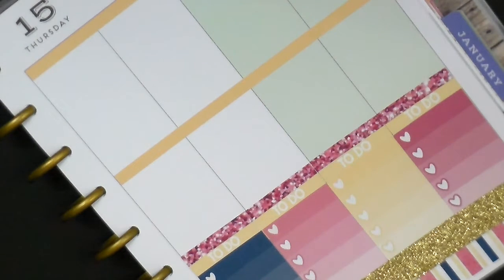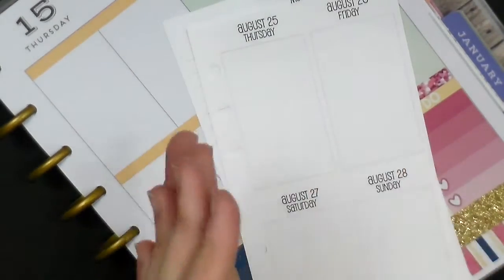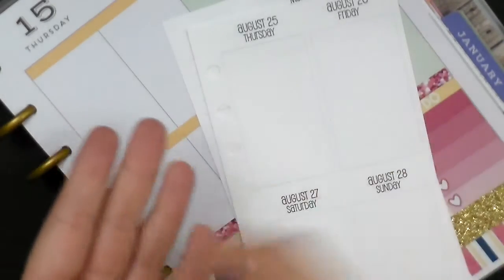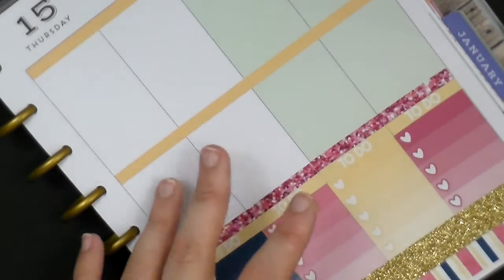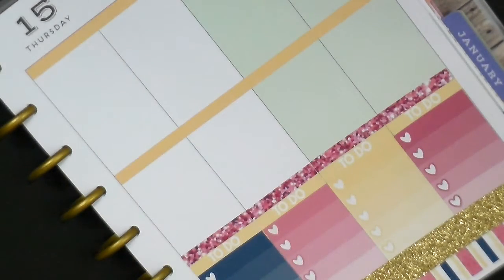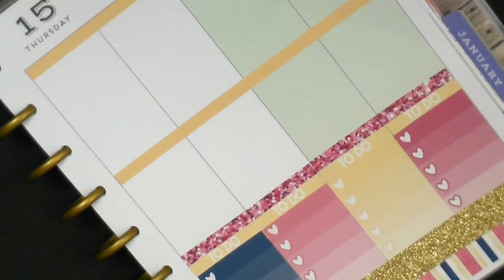For example, this is hard for me to write in. So I think I want to get the week on two pages so I can just jot down stuff and keep that at my office. We're trying to figure out a system because I want to get use out of my Recollections planner. I love this planner. It's amazing, but I just don't like the inserts that I'm using for it. I love So Much Crafting, I just don't like the design of those.